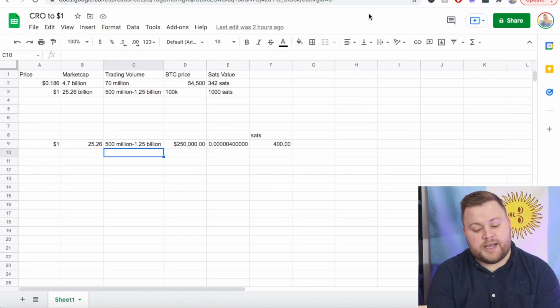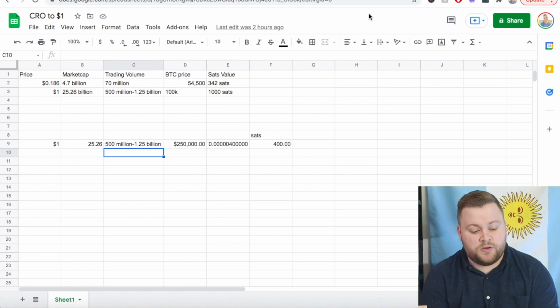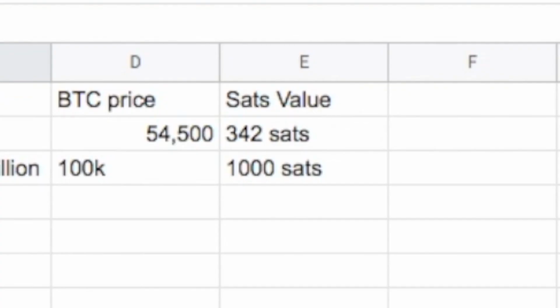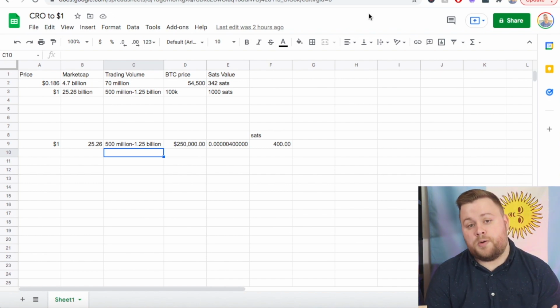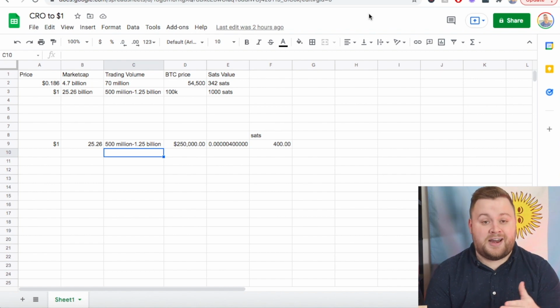With Bitcoin's price at 54,500 at the time of this recording, that puts the Satoshi value of CRO at 342 Satoshis. In order for it to be $1, we would need to see this market cap at 25.26 billion. It would actually put it at number 11 on CoinMarketCap, right behind Polkadot. It easily deserves a top 10 spot, and it even had it last year in August.